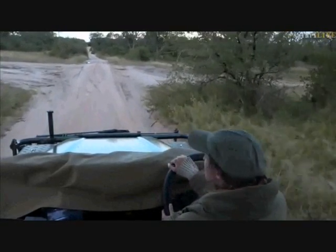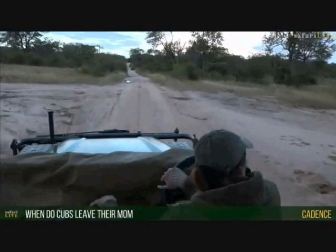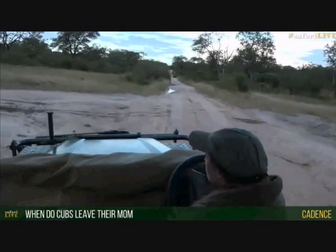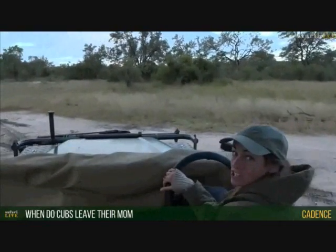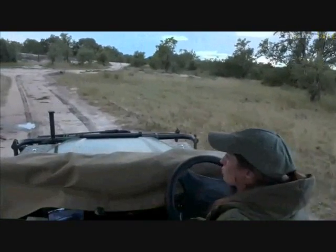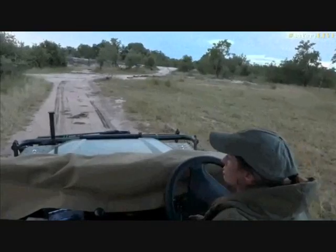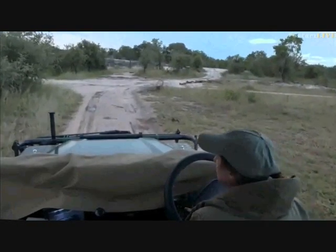Caden, you want to know when will leopard cubs leave their mothers? Oh, Caden, it depends very much on the circumstances. Obviously, we've got an exception here in that Hosana and Shongile are actually quite young to be off on their own. We don't know where Karula is. We're not sure what's happened to her. We don't have any answers on that at this point. So they're a little bit young.